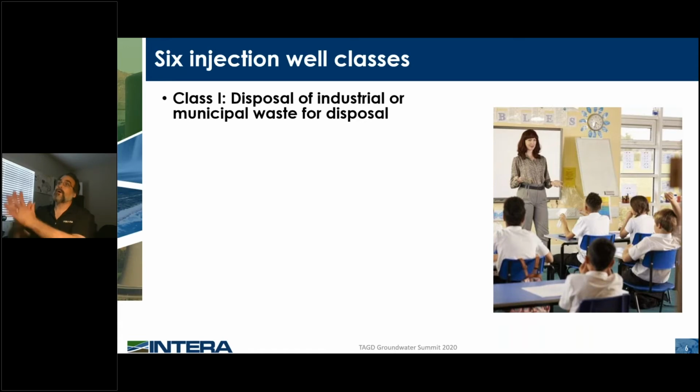So the first class are disposal wells, and these are disposal wells that are designed to dispose of wastes that are generated through industrial or municipal processes. So an example is you have say a chemical processing plant that produces a waste stream, and they can get a permit to design and install and maintain and operate an injection well that injects that waste deep into the ground, deep into the subsurface, into a reservoir that's capable of accepting and sequestering it.